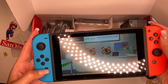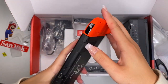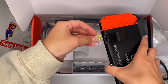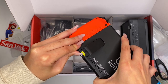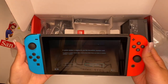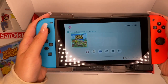How do I take a video capture? One second. I figured it out. I'm supposed to put it in here. Jesus, that's so hard. So you just insert it into this little slot. Is it in? Oh, now it is. Ah! Okay. Press A, home button. Let's try this again.